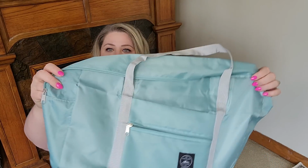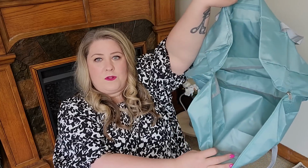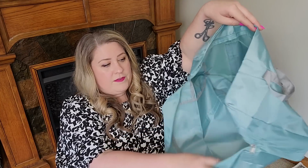I found this great travel bag on Temu. It's pretty large, but when I checked most of the airlines that I fly on, the dimensions are right for fitting under the seat, so I shouldn't have to worry about that. It has a nice zipper on the top, so it allows you full access to the bag itself inside.